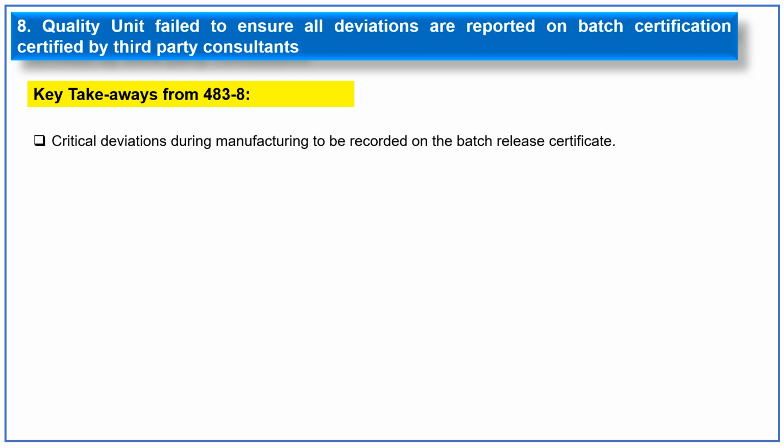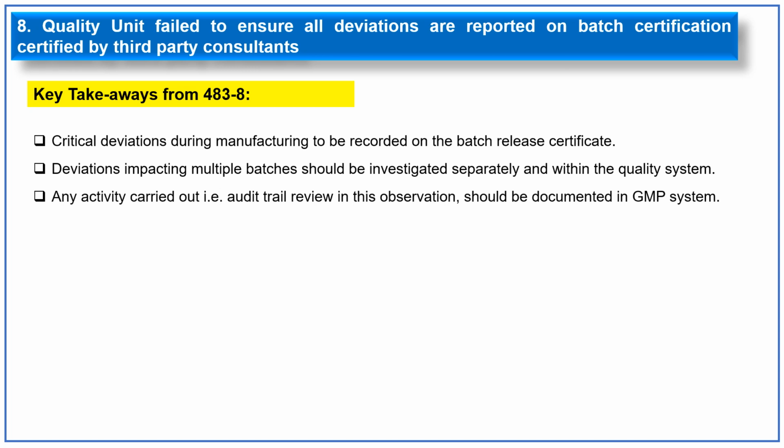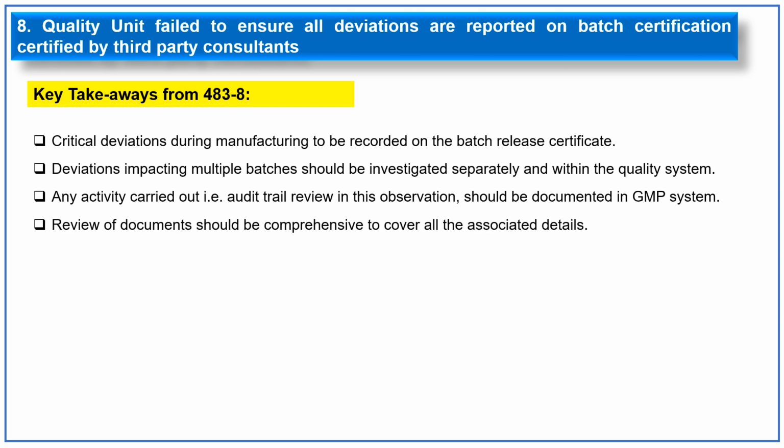Critical deviations during the manufacturing should be recorded onto the batch release certificate whenever there is such a requirement. Deviations impacting multiple batches should be investigated separately, and all the deviations and any other aspects or events or incidents should be recorded within the firm's quality management system, which is a requirement of ICH Q10 as well. And any activity carried out, that is audit trail review, in this observation should be documented into the GMP system. Review of the document should be comprehensive to cover all the associated details and aspects.